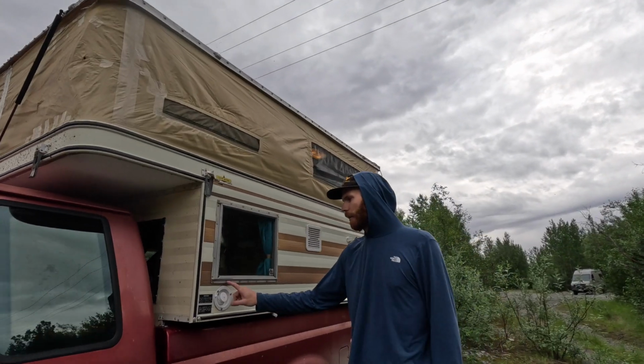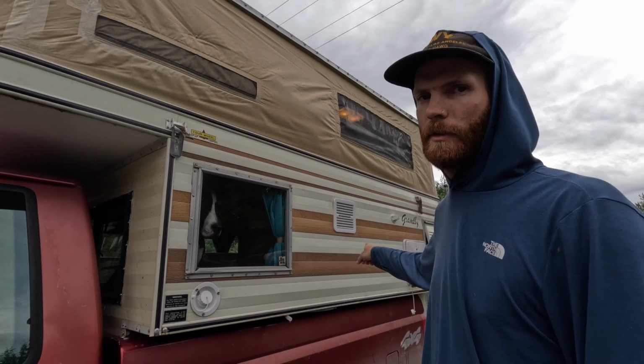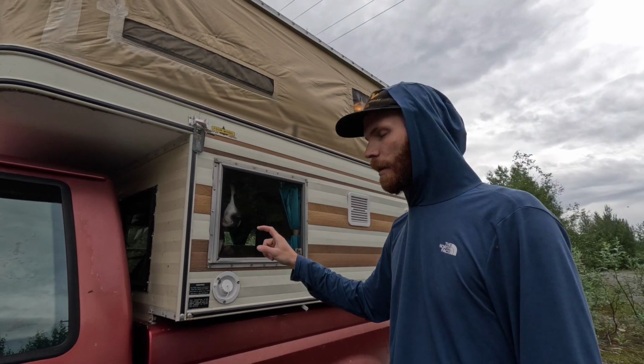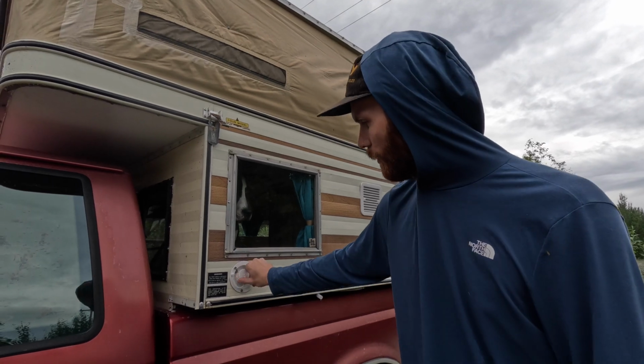On the outside, I added this water fill. The water tank used to be in the cabinets, which we'll show, and you'd fill it from the back. But we got rid of that and put a much bigger tank in it. We'll show that in a little bit, but this is where you fill it. So there's a little water fill.